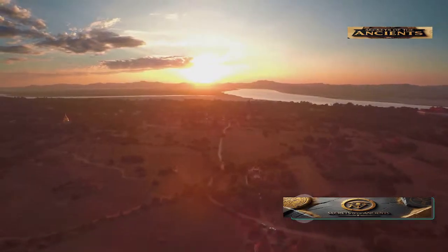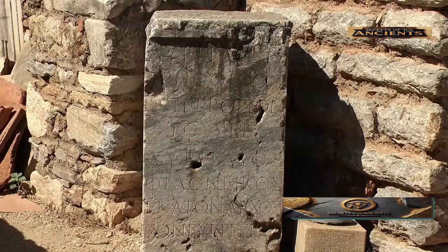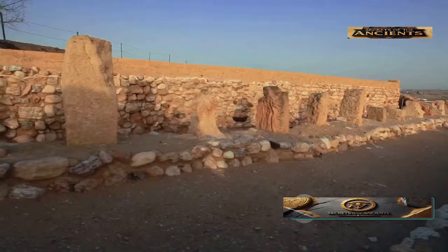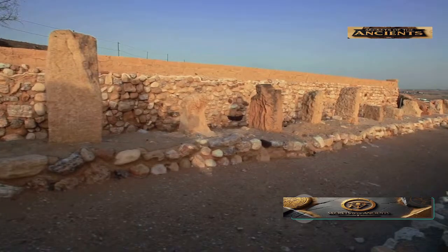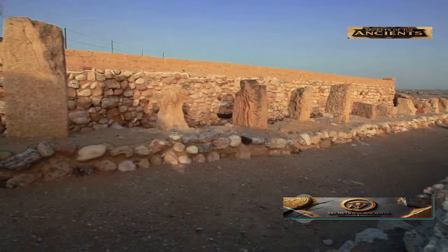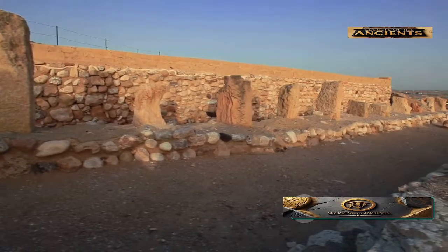The discovery that shattered everything we knew. Have you ever heard of Göbekli Tepe? This ancient site in Turkey has literally rewritten human history. Over 11,000 years ago, yes, you heard that right, 11,000 years ago, a group of prehistoric humans created this enigmatic masterpiece that predates even Stonehenge.